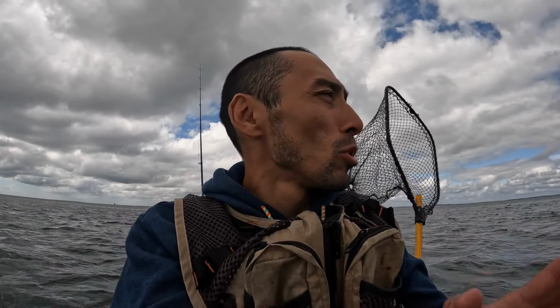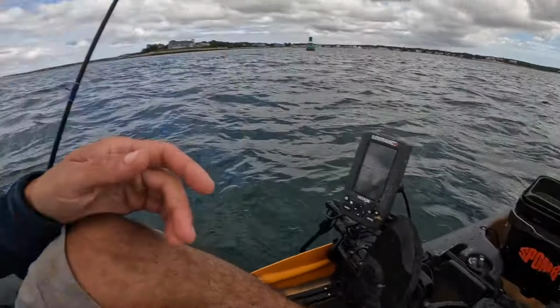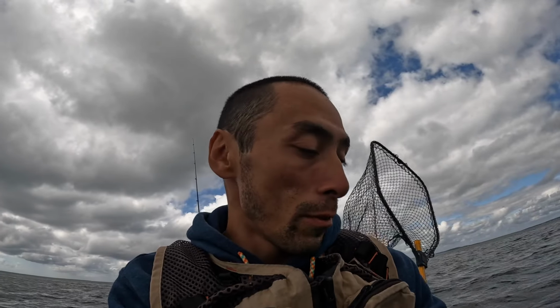I am hoping to be going for a tautog soonish. I did have crabs with me today, but I was like, I'm gonna definitely stay with the weakfish. Those crabs were sort of a plan B in case weakfish didn't work out.